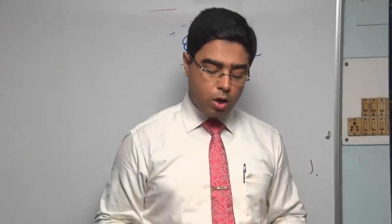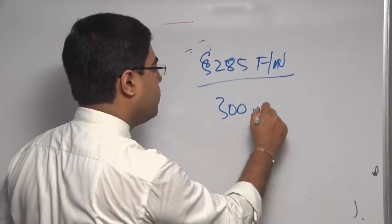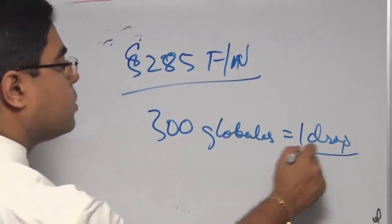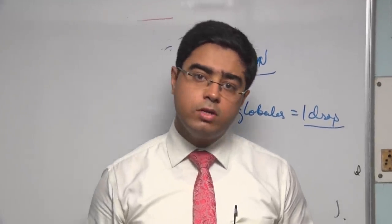For 300 such globules will be adequately moistened by 1 drop of alcohol. You see, Hahnemann mentions here that 300 globules can be moistened, can be medicated with 1 drop. So whenever you're prescribing 1 drop of the remedy, you're always giving a large dose. You're giving 300 globules, which may produce a violent aggravation.